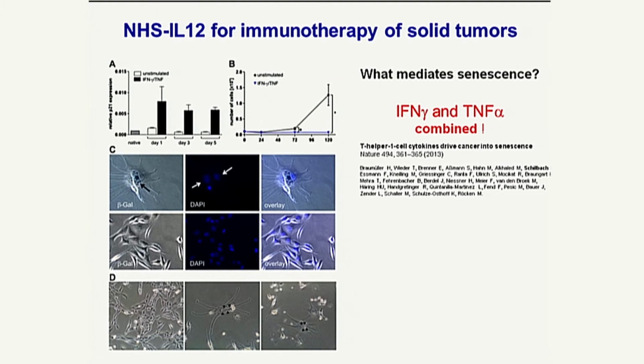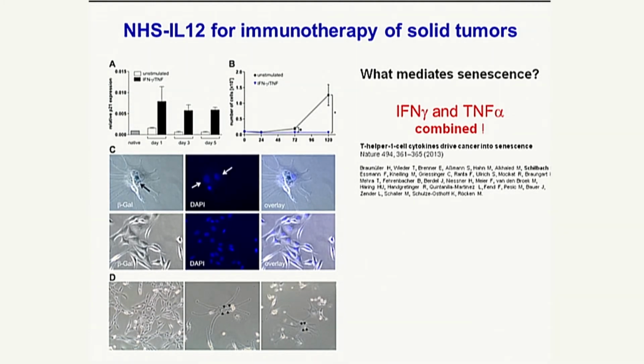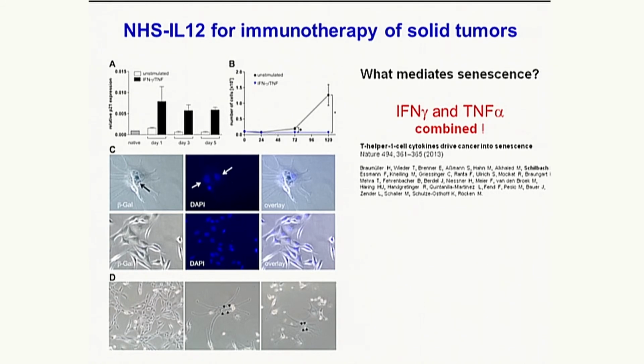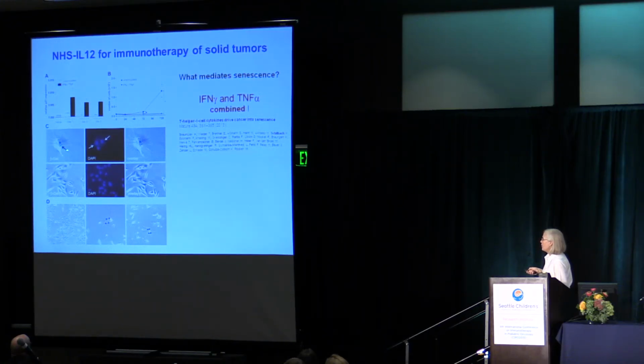Now, the important question is what induced differentiation, and we have, together with others, published that interferon gamma and TNF-alpha in physiologically low concentrations is able to induce cellular senescence in tumor cells. What happened in our case was that, as you can see here, when you use the same tumor cell that we put into the mice and put IL-12 on them, nothing would happen. But we exposed them to interferon gamma and TNF-alpha, and we found that they were growth arrested within 5 days, while the unexposed did proliferate. And after 5 days, they also developed this morphology. They became flat and they expressed beta-galactosidase, which is a marker for senescence.